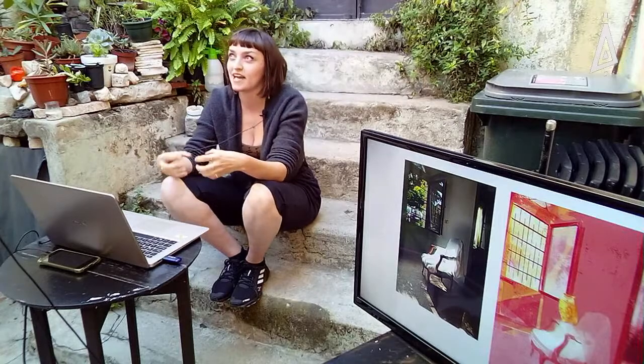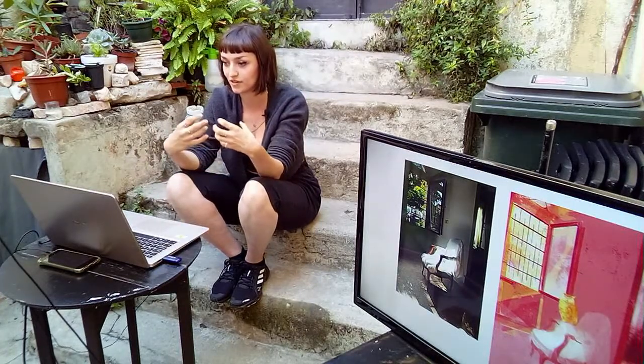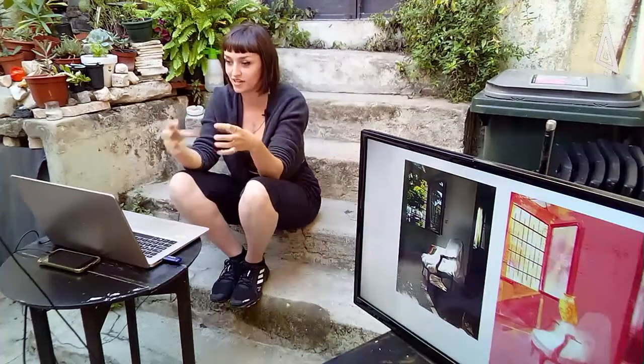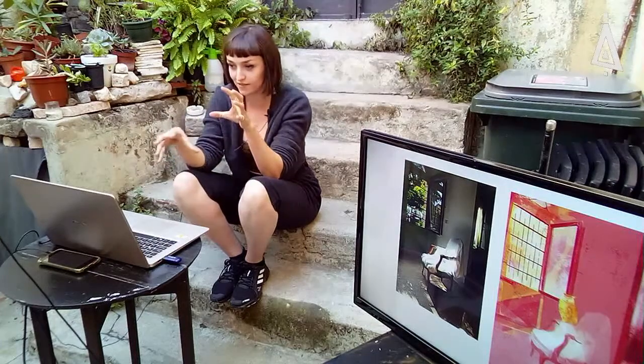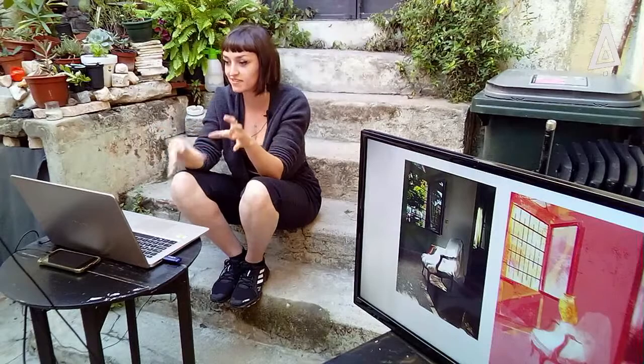And the natural light of the space became a big part of all the work that I created. Then I created a series of very colorful imagery intertwined with listening to and repeating the architecture of the space.